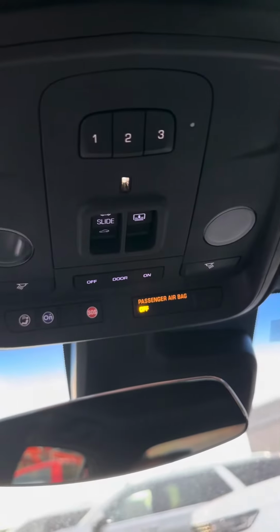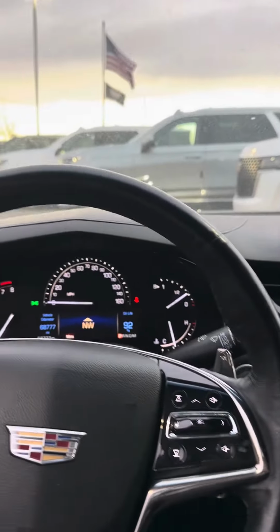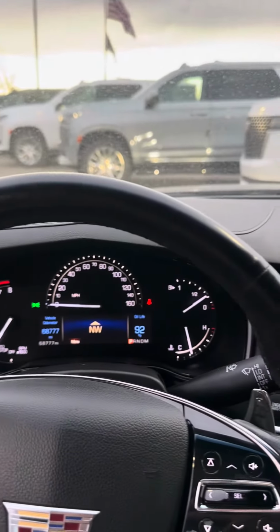there's your controls for your garage door opener and your UltraView roof. That's the 2017 CTS, really nice clean vehicle.